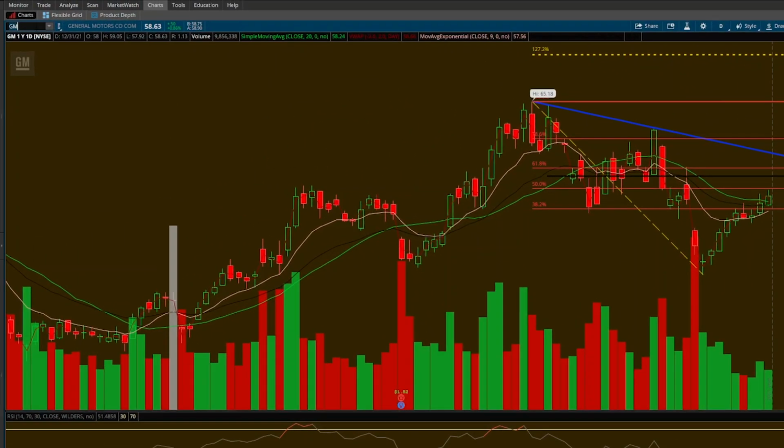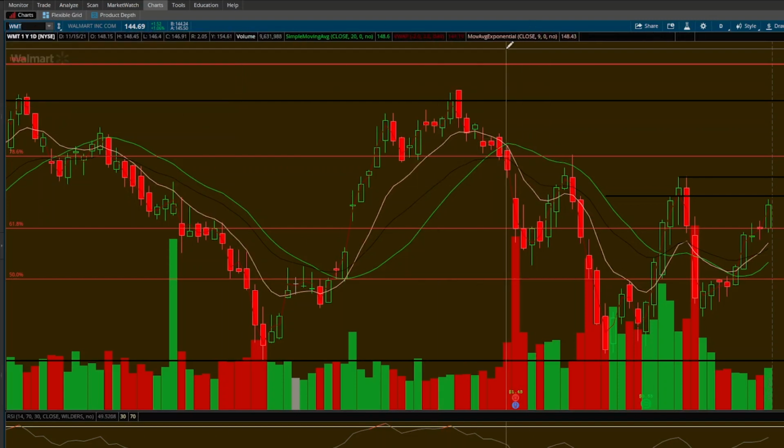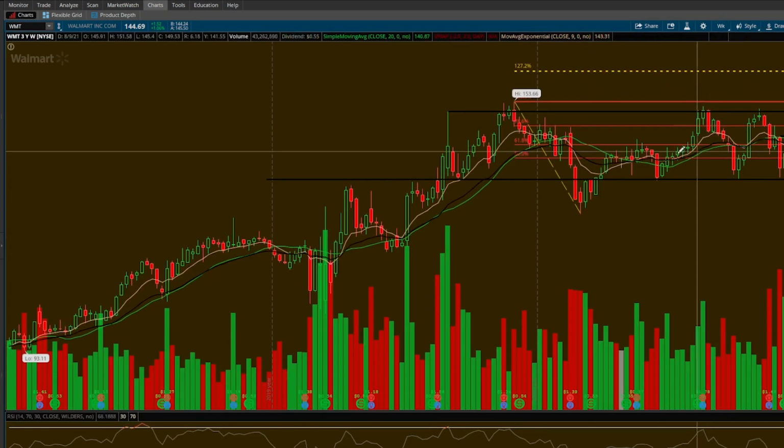Now, the last stock I'm watching, for those of you that are in Team Bull, this is one of my favorite small account friendly stocks to trade with options. They're cheap. Walmart moves well. The spreads aren't bad on the options. But let me show you all why I've been liking Walmart so much here lately.